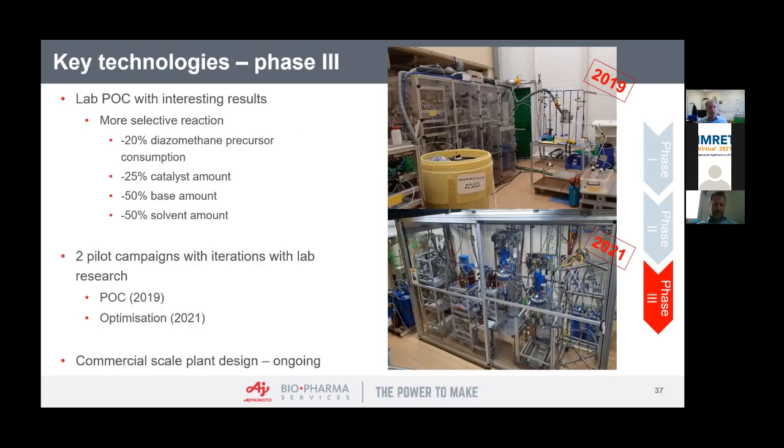Using the learnings of the scale-up of multiphasic flow reactions, we applied it on the cyclopropanation step. And during the proof of concept in lab, we found that in flow, we had a much more selective reaction. The more selective reaction gave us the freedom to push the reaction conditions a bit more, and it gave us a result that was really highly appreciated by customer and management. So thanks to the improved selectivity, we don't have to use an excess of diazomethane precursor anymore. So we could cut 20% of this consumption.